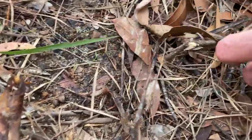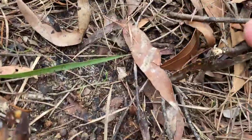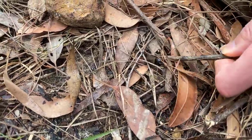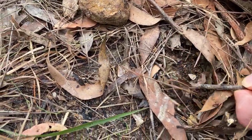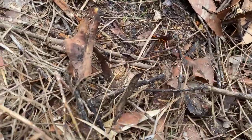Oh, hello! Oh, look at this guy. It's like the largest earwig on the planet. I don't like earwigs. Look at this guy. Can you see? Wow! Whoa! That's like the granddaddy of all earwigs. Come on. Look at him. Wow, he's really scared, but don't worry, I'm not going to hurt you. Oh, look at it.